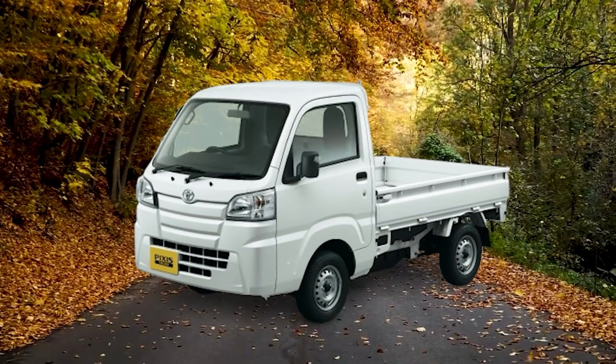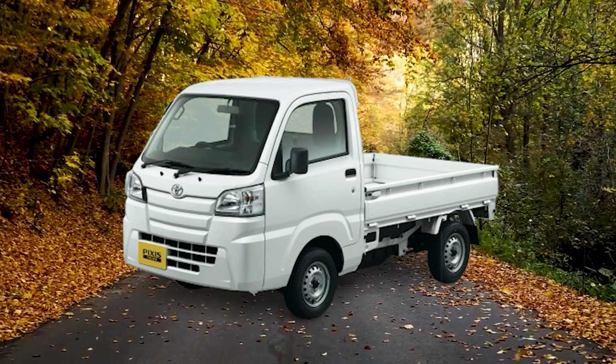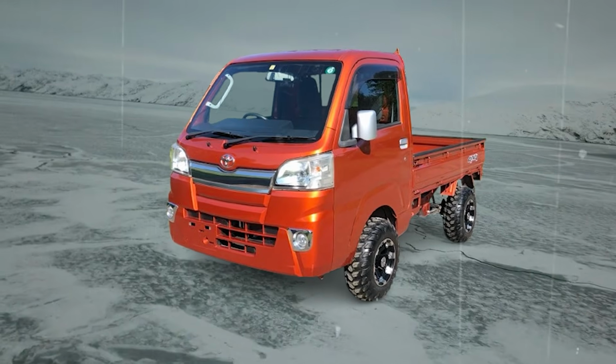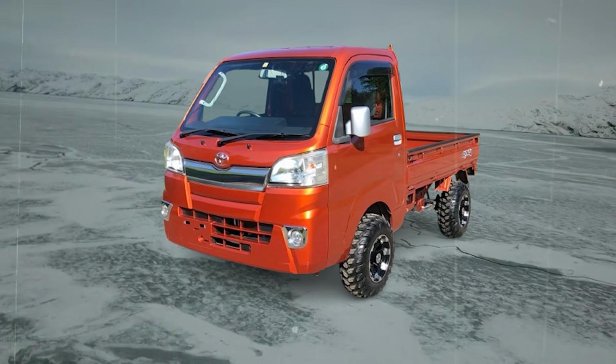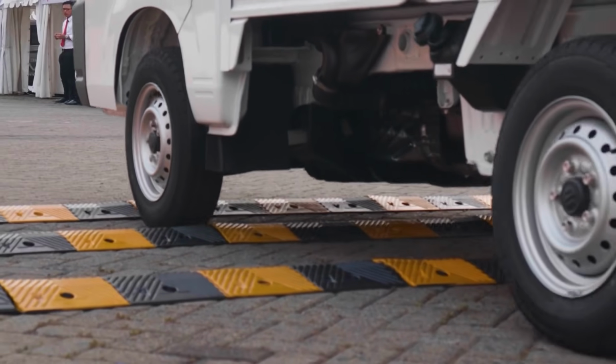The body-on-frame chassis is going to be engineered on the same fundamental principles as Toyota's larger commercial vehicles, built to absorb hard daily use without complaint. The cooling system is going to be oversized for constant stop-and-go operation in summer heat, and the leaf spring rear suspension tuned to handle maximum payload on a regular basis.